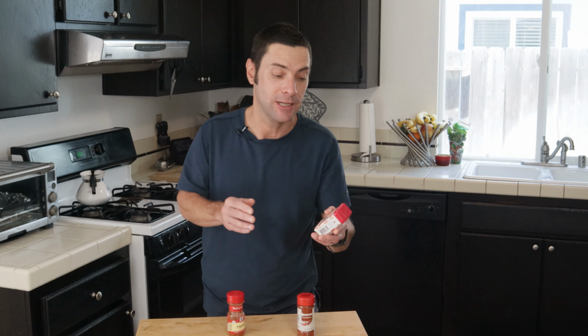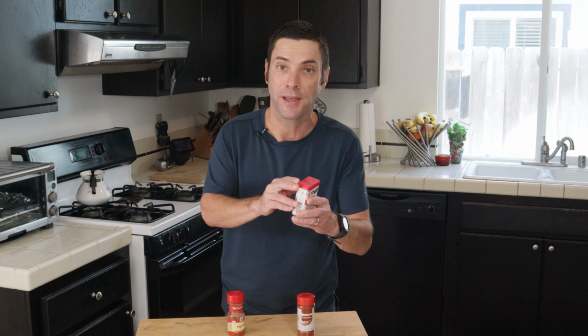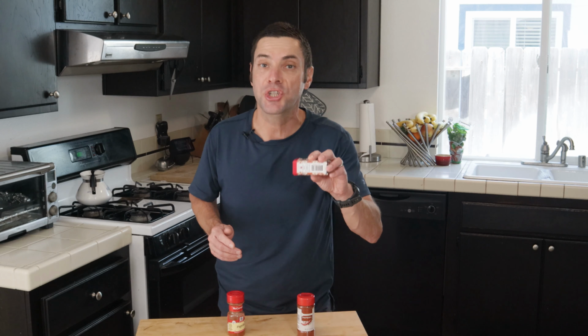Now, whether you're using sweet, hot, or smoked paprika, it's going to be in powdered form. And that makes it really easy to just open the lid of a tin or a bottle and just kind of shake it onto your food or into the recipe you're making. And with that, let's talk about my 5 other uses for paprika.